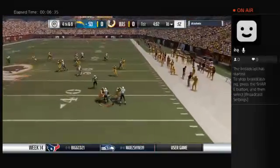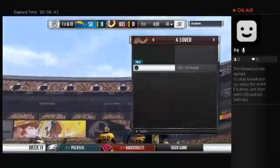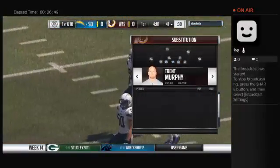And take it right on the 30. Give him 11 yards that time on the return. And it'll be Charger football here as they take over. And now San Diego getting set to go. And last time out, they had to punt the football away.